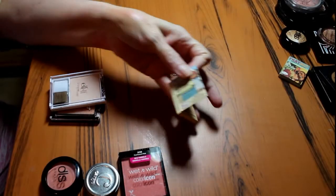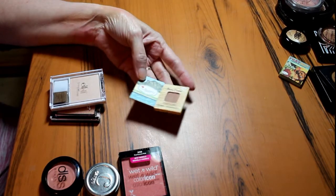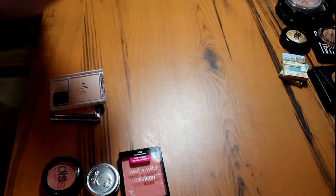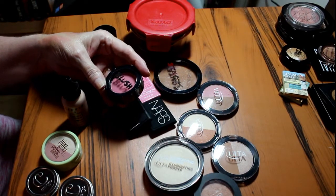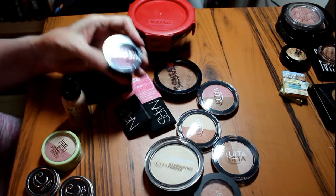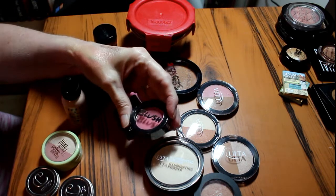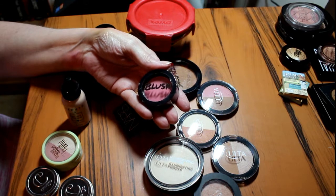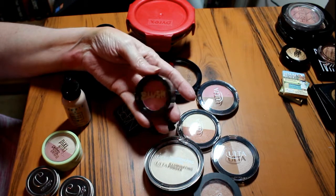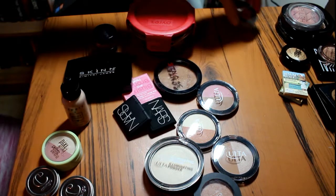I'm actually going to let go of this Balm Desert because I think I have a couple colors that are just like this. I do really like it, but I'm going to let that one go also. Okay, I already have one of these. I think the color is slightly different, but I'm pretty sure that, oh good, it's still in the plastic wrap, so I can give it and feel good about it. It's a real light color and it's really pretty. Doesn't look like it has any shimmer in it like the other one, but I have so many blushes, I think I have a color like that.